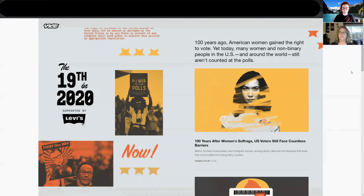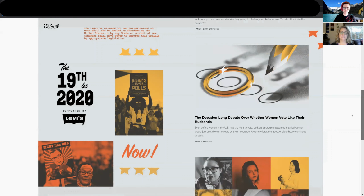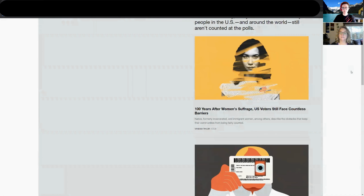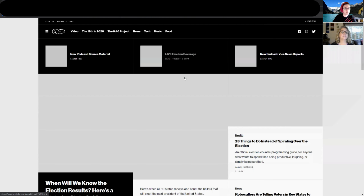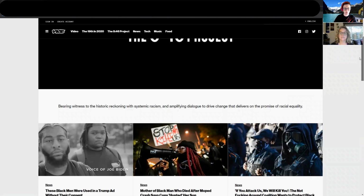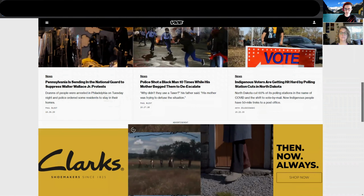The 19th in 2020 section is about the 19th Amendment to the Constitution, which granted women the right to vote. So it looks like this is a lot of different stories about voting laws and about how women have gained the right to vote and some of the struggles and challenges that they still face. And then the 846 project is about systemic racism. Earlier in 2020, there were a lot of protests about police brutality against Black folks, so this is probably a fairly new section for Vice. Most of the articles here are about police violence against people of color.